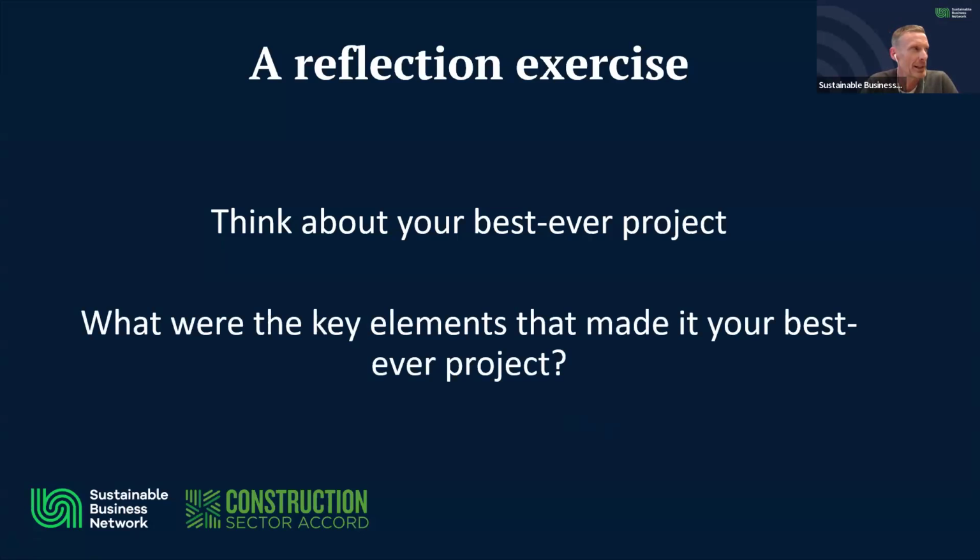Trust me, it will become clear why I'm asking you to do this shortly. But just imagine yourself back there in that successful project and think about what were the elements that made it successful. Hopefully you've got an idea of what those were. And now what I'm going to do is just come out of this, and I might ask my colleague Jazz if she can launch a poll.